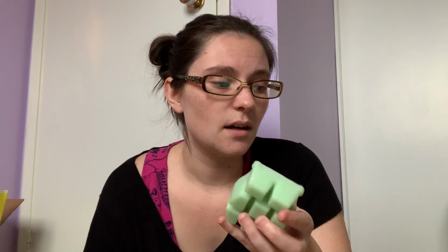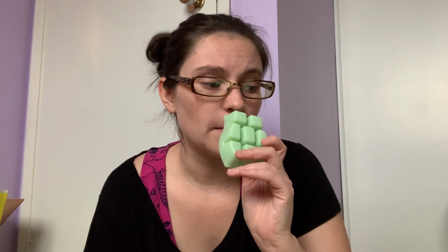Two more. Mad About Mint, and that is a minty one. Minty colored wax. This one is an icy cold blast of mint, spicy peppermint, refreshing spearmint, and frosted wintergreen. It smells like mint gum, like spearmint gum, Dentyne Ice. It's mint. If you like mint, this is your go-to. It's all mint. Really, I just get mainly spearmint and peppermint. It just smells like minty gum.